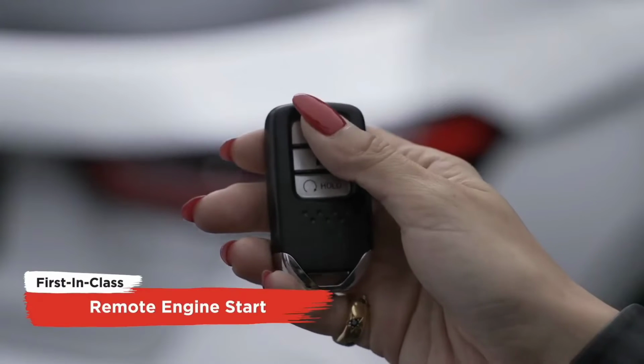Because convenience is essential, the City Hatchback comes with a remote engine start function, so you can cool down your car on a very hot day.